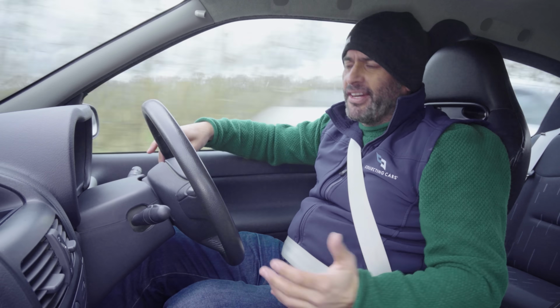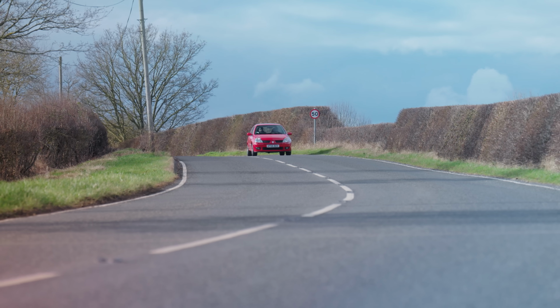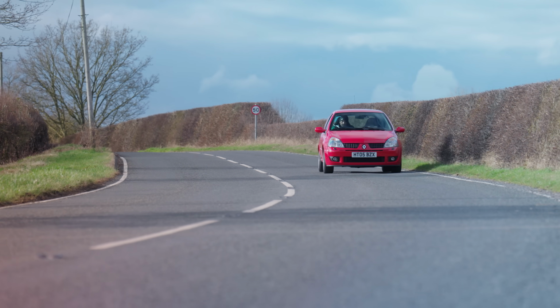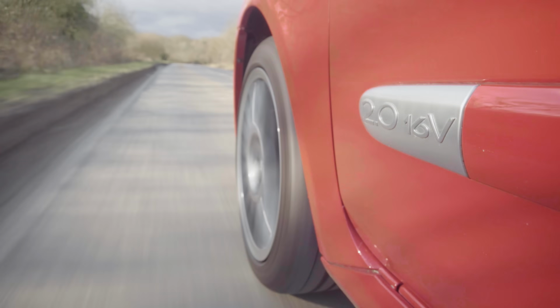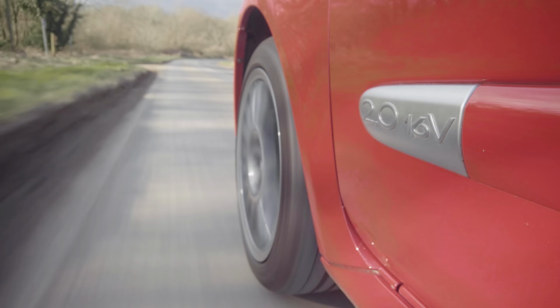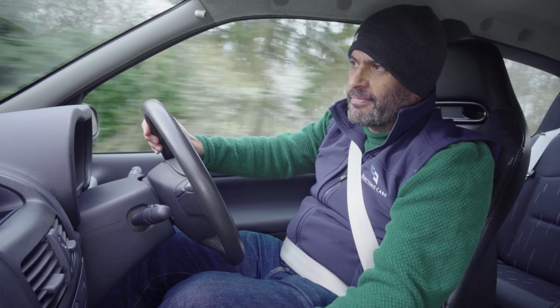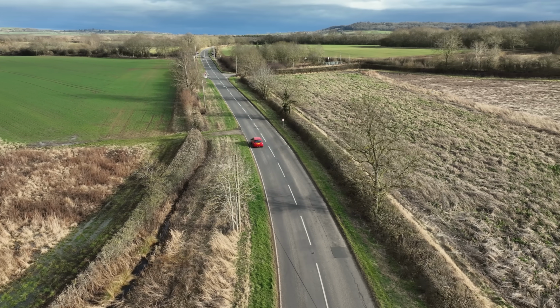I know it's not that fancy inside, it's ultimately just a Clio. This one, 16,481 miles. There can't be many lower mileage ones out there, and it has an unrivaled history. It was owned by Renault from new, I think. And down here, a little bit of damage there. It's just wear and tear. It's an honest press car.